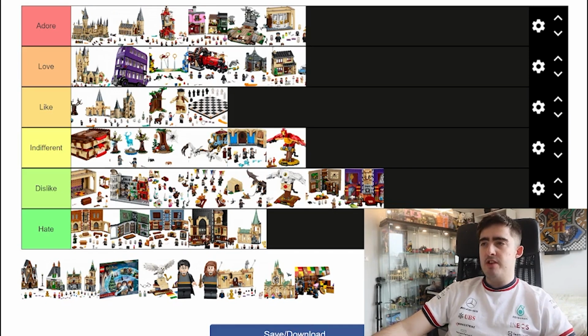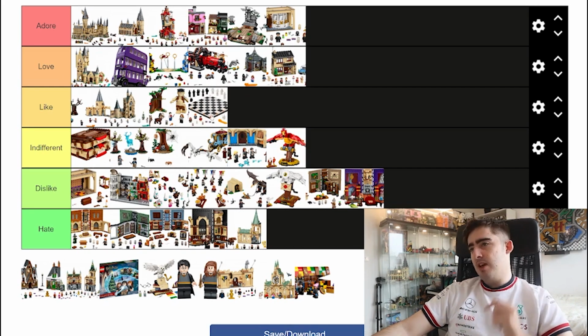The minifigures in the set are just absolutely fantastic. I think the only way you can improve them is give them a couple more cuts and bruises, because they did have that in the film, where I don't think these minifigures have many cuts on their faces, or cuts in their robes, in their clothing or anything like that, where they should have done.